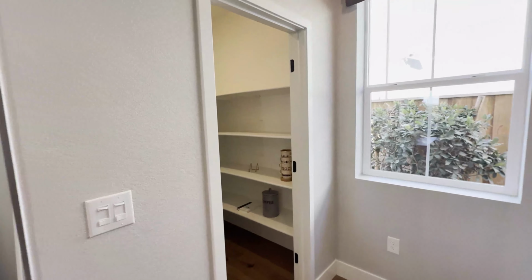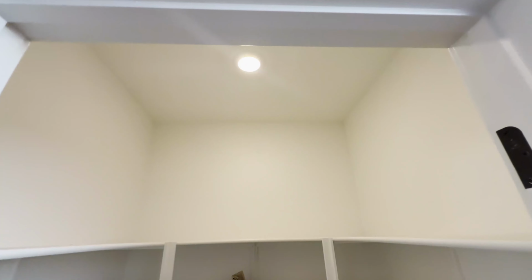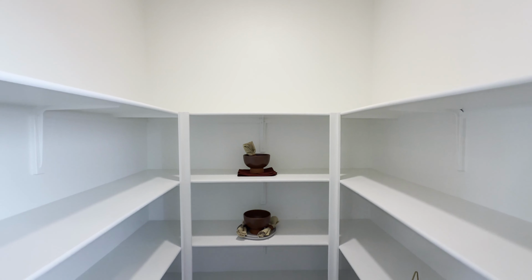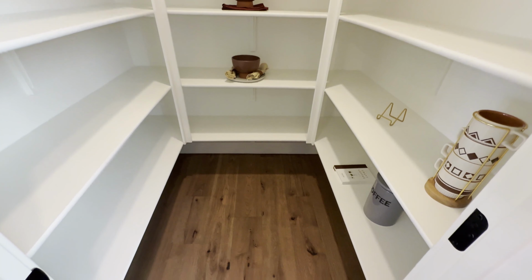Going through the kitchen into the pantry, a walk-in pantry, three different sides of the pantry are for storage. One thing that I specifically didn't like about this model home in particular is how far the pantry is from the garage door.